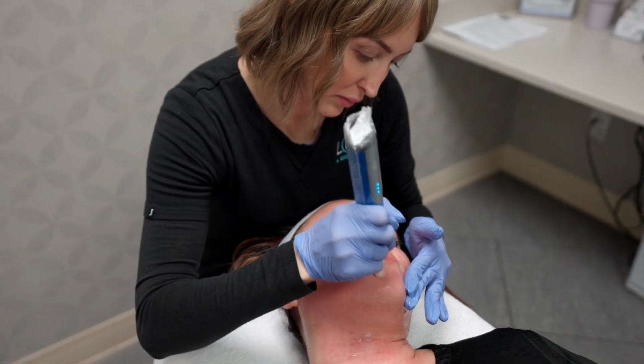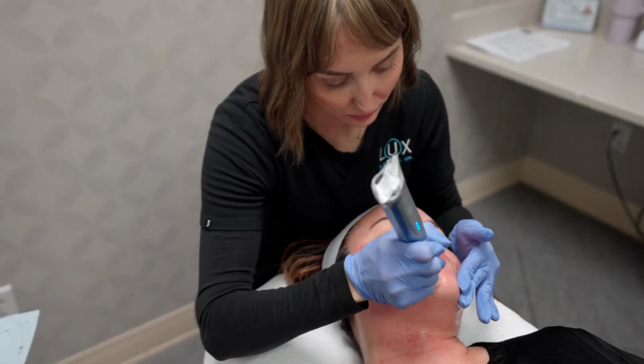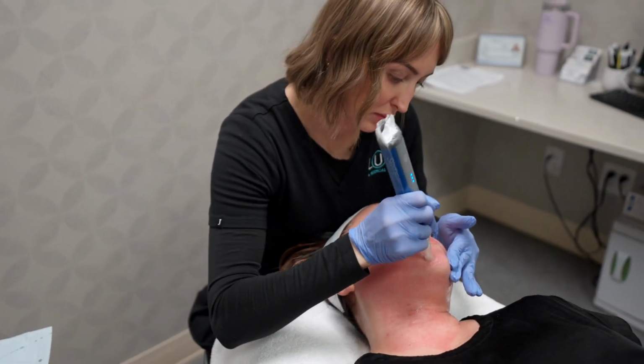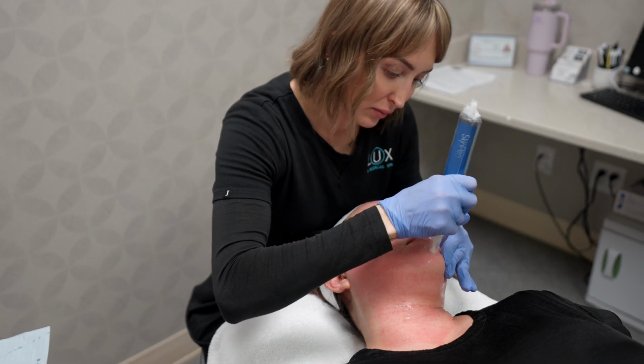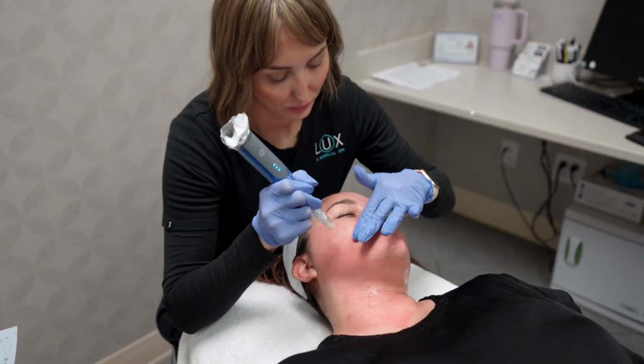If you are prone to keloid scarring, the treatment may not be right for you. If you are pregnant or nursing, we will have to wait until after you are finished. Also, we cannot treat active cold sores, but we can send a prescription to prevent any cold sores if you are prone to them. So now we'll talk a little bit about aftercare after your treatment.